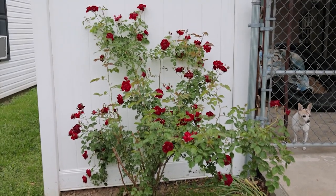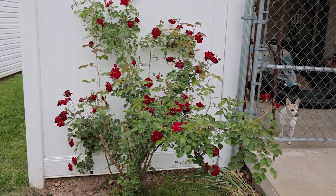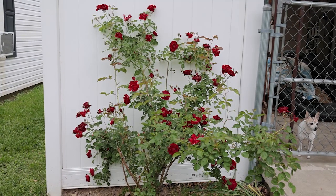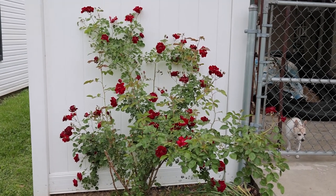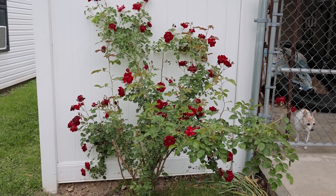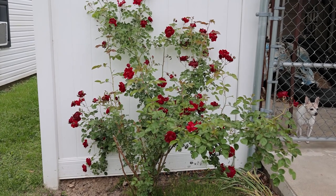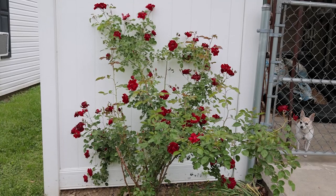Let's talk roses. This is a climbing rose that we have. We bought it many years ago. It was a specialty climbing rose. Put it in the backyard. This is the fun story about this one. We put it in the backyard in the far back corner of the right, and we didn't like it there. So the next year we dug it up and moved it here, and it died.